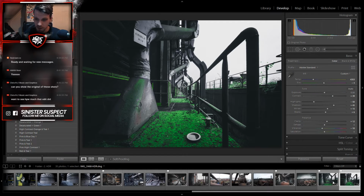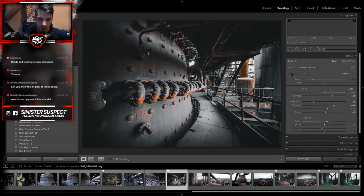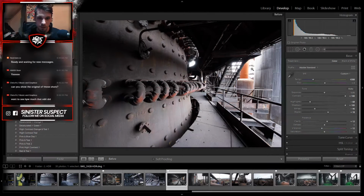I can show you the other ones. This one, for instance. This is again the same thing, except when you look at the before image, you can see that there's actually a lot of orange in here. You can see the orange right here, and there's a lot of rust and other things. These are kind of red orange, I would say. There's a lot of rust here, and on this thing as well.